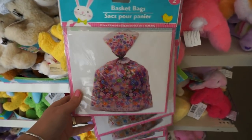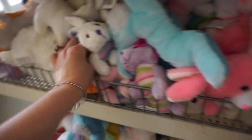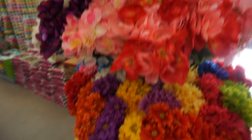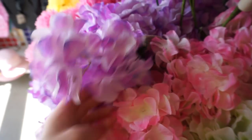Basket bag. I have a lot of little stuffed animals. Oh, look at that little bunny. That one's cute. Flowers. Some purple hydrangeas. It's pretty.